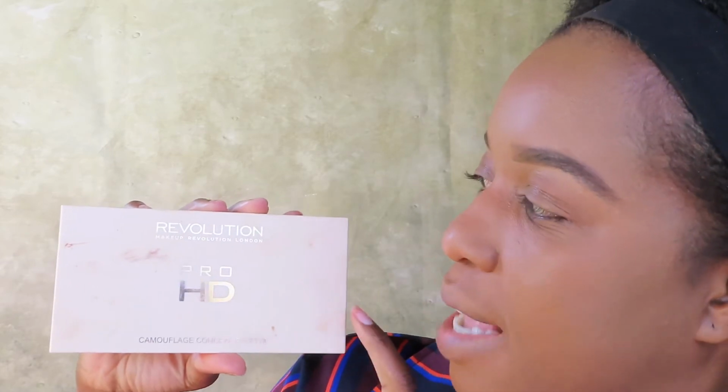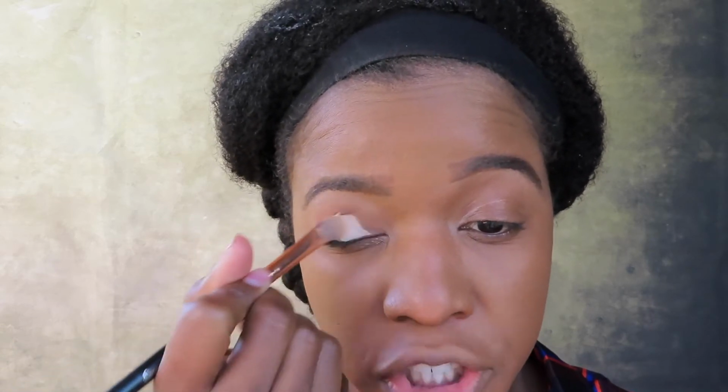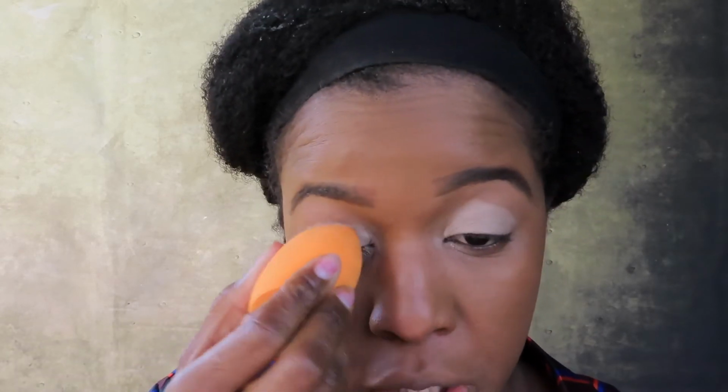Okay, so I've already done my foundation and I've already done my brow. So what I'm going to do now, you guys, is go ahead and apply some primer, and I'm going to be using the Revolution Pro HD Camouflage Conceal Palette to prime my lids. So I'm just going to use any random shade because it doesn't matter. I just want something to lay my eyeshadow down. Then I'm going to go ahead and set that concealer in place using the Sacha Buttercup powder, just so my eyeshadows don't move, don't budge, really.